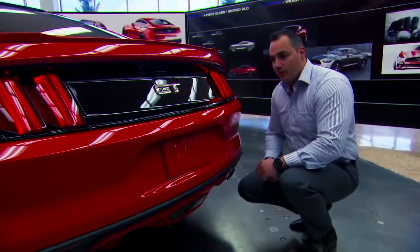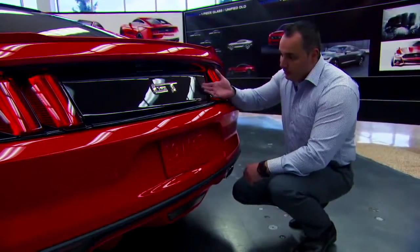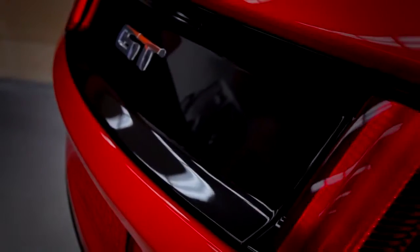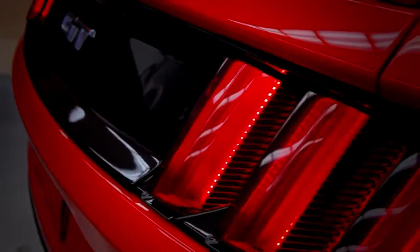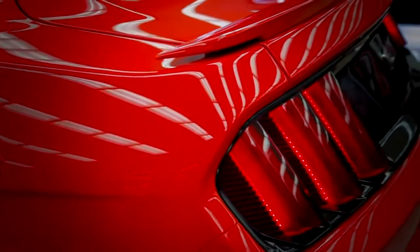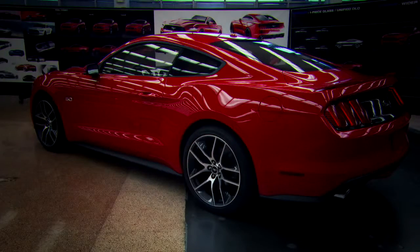What we also said, we want to have a three-dimensional quality on this car. If you look at all the surfacing through the decklid, it's very three-dimensional. It's very unique. And I think the taillights, we took the next step. We got inspired by 69 cars, but we did it in a very modern way. You'll be able to identify this car from miles down the road just with those tri-bar tail lamps illuminated at night, and it's unmistakable Mustang.